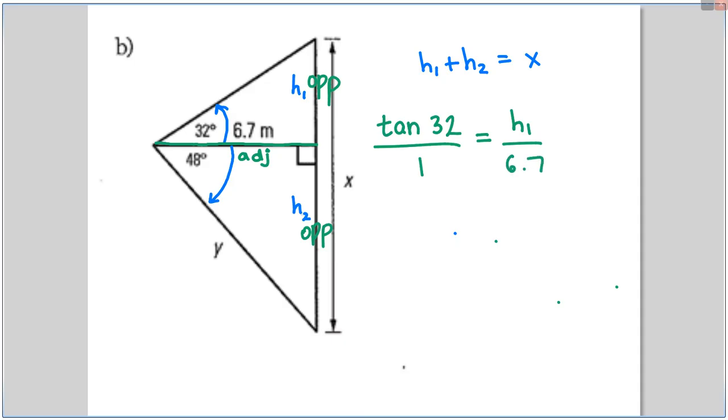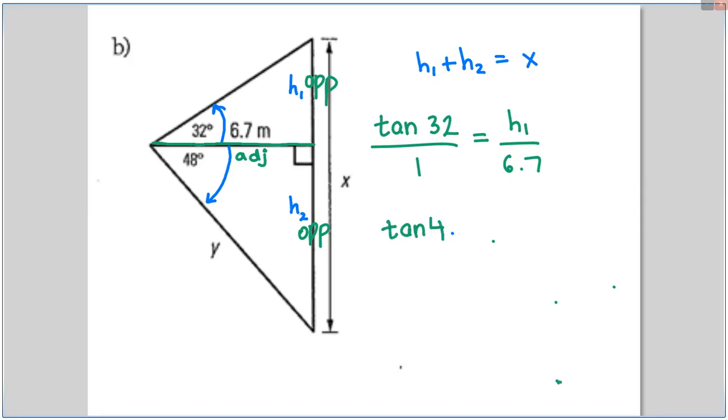Mustafa's writing, right? Thank you, sir. And tan 48 over 1 will be H2 over the adjacent 6.7. So in both of these questions, do you times or divide? Okay, times them both. And you'll notice that it's the exact same equation, except what's different? The angle. The angle's different. Okay, so which one's going to be bigger, H1 or H2? H2. Why is H2 bigger? Because the angle is larger. Does that make sense? Yeah.